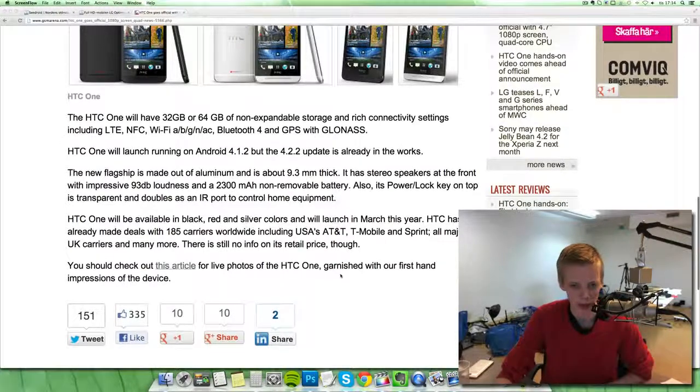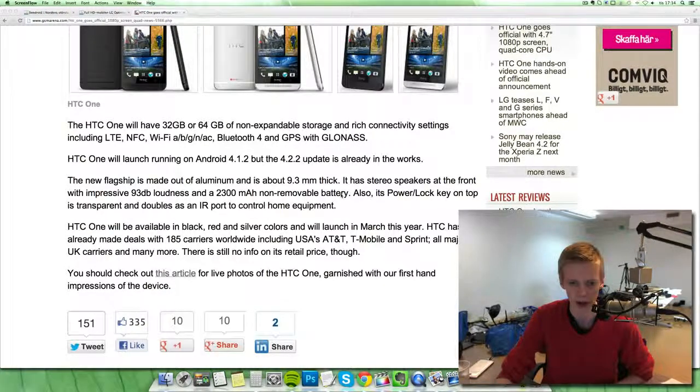It's not one of the thinnest devices. I can see 9.3 millimeters, kind of thick. It has stereo speakers, 2,300 milliamps. It doesn't seem to be a revolutionary higher battery. It's only 200 more milliamps than the Galaxy S3, and I'm pretty sure that Samsung with the Galaxy S4 will pump in much more, at least 2,500 milliamps. It really feels like they will do that.